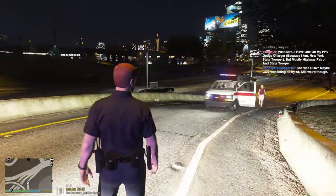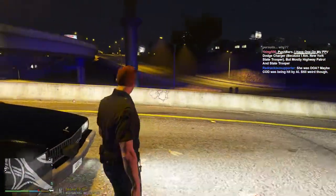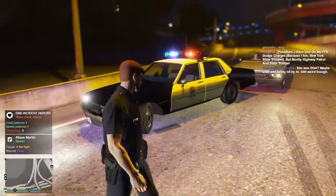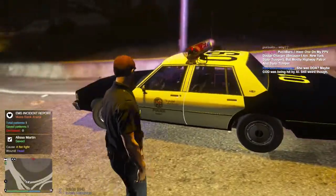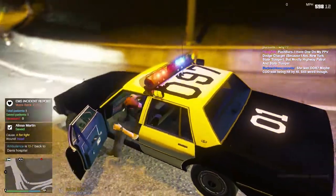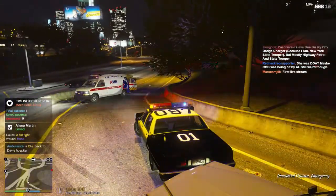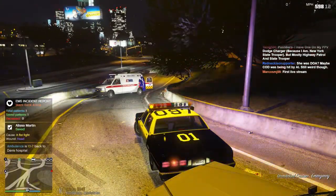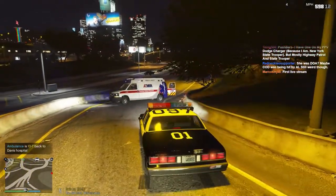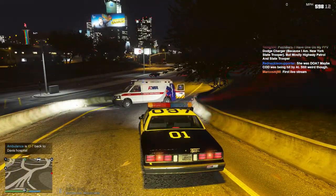Well, apparently she's going to be able to be recovered here. Code 4. And apparently the cause of the injury was from a fist fight. So I don't know what happened here that they got into a fist fight in the middle of Davis Avenue, but looks like she's gonna make it.